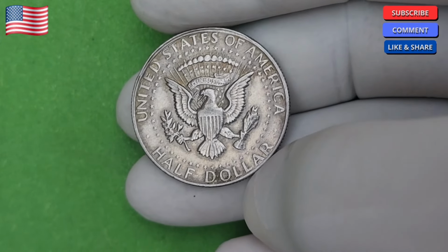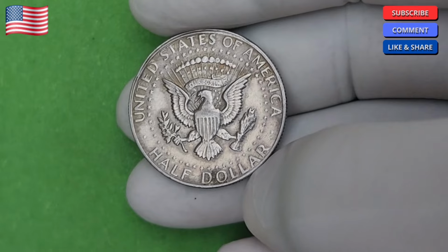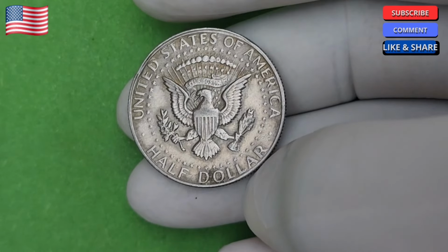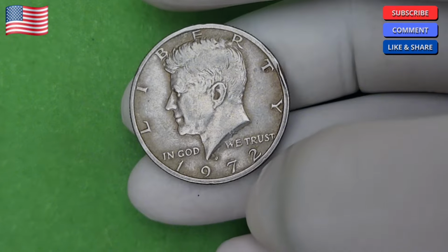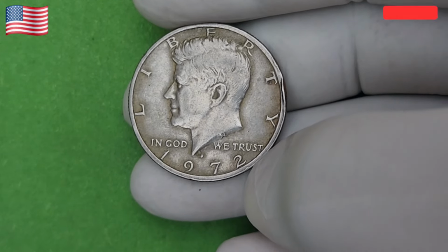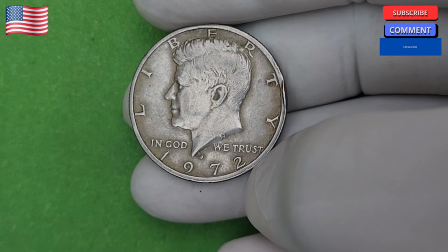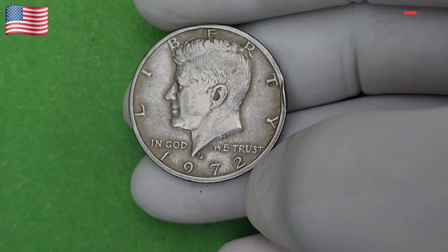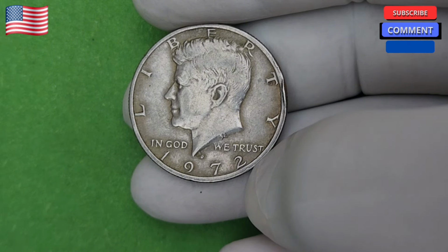Now let's talk about the current market value, and this is where things get really exciting. Auction records show that high-grade 1972 D half dollars are fetching prices from $2,700 all the way up to $68,000, depending on their condition, grade, and overall appeal. Yes, a coin you might think of as a basic half dollar could be worth tens of thousands of dollars if it's in the right condition.